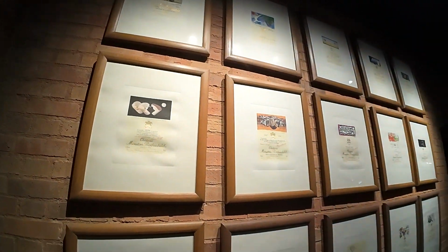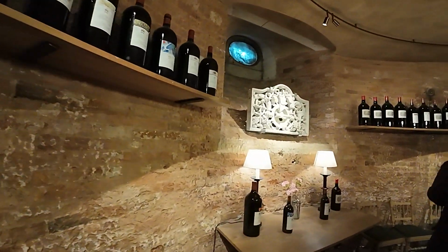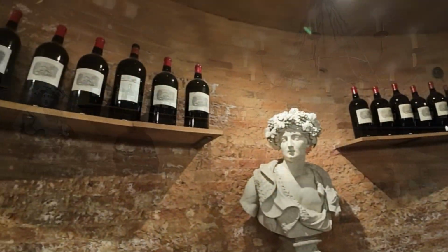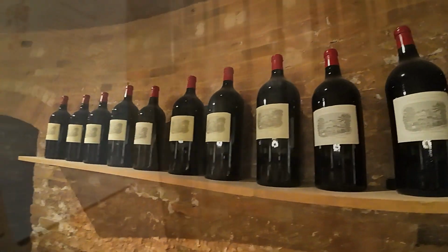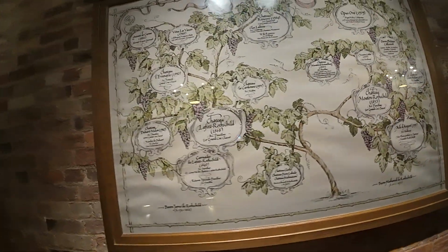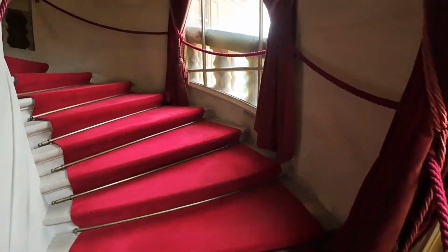The wine cellars at Waddesdon Manor were created during the centenary restoration and opened in 1994, modeled after the private cellars at Château Rothschild. They house over 15,000 bottles, some dating back 150 years, primarily from the prestigious Château Lafite Rothschild and Château Mouton Rothschild estates. This collection is the largest private assemblage of Rothschild wines in the world. Additionally, the cellars feature wine labels designed by renowned artists such as Salvador Dali and Andy Warhol, blending fine wine with artistic heritage.